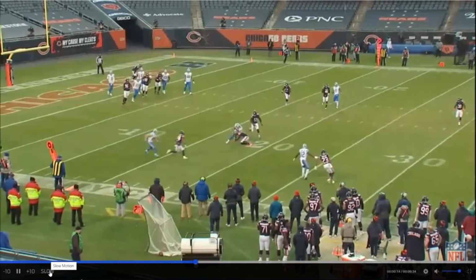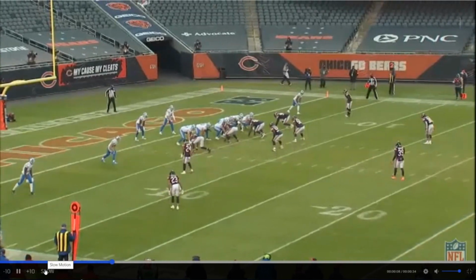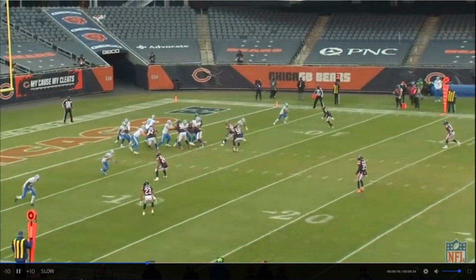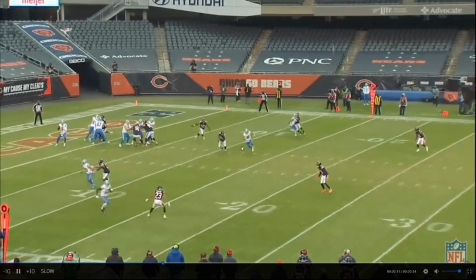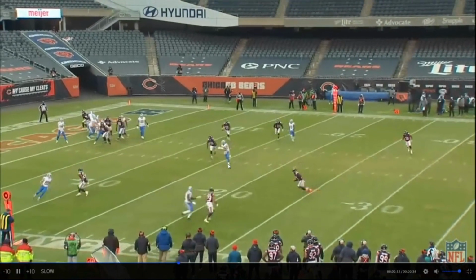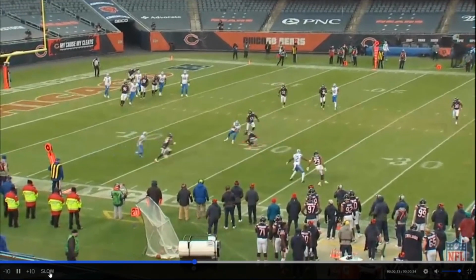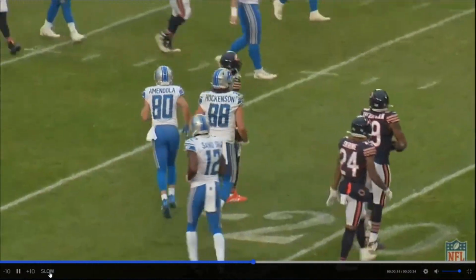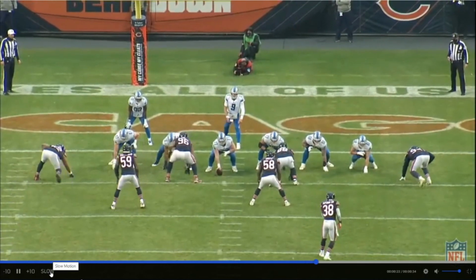Play action and just that crossing route, which I would love to see more out of our team. But yeah, they play action there. Linebackers, for the most part, in position. Trevathan just a half a step late. Or is that Roquan? That's Trevathan. I'm not a huge fan that their numbers are so similar, but just a half a step late, was able to get behind them.